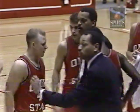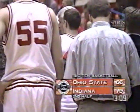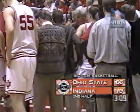Indiana going to take the 20-second timeout. Gives each coach a chance to give some words. 3:09 left. I think Indiana needed this one just to take a break for a minute. Yeah, I think they're a little gassed right now. They look a little tired. We're going to take a look at Ohio State.